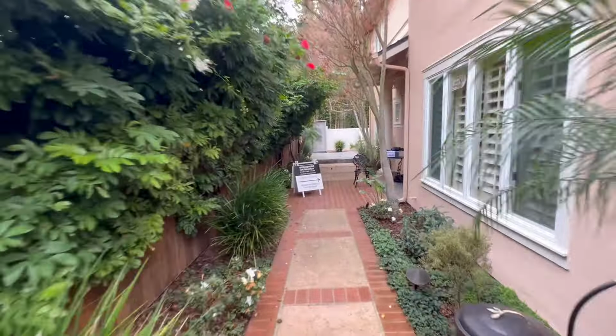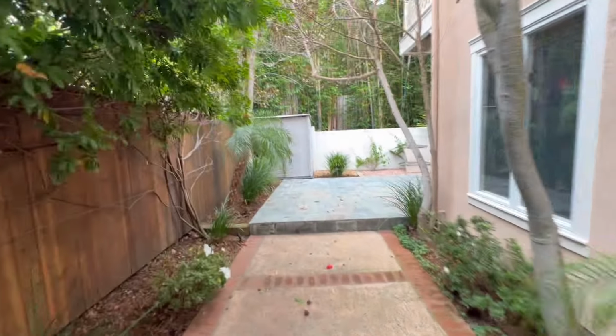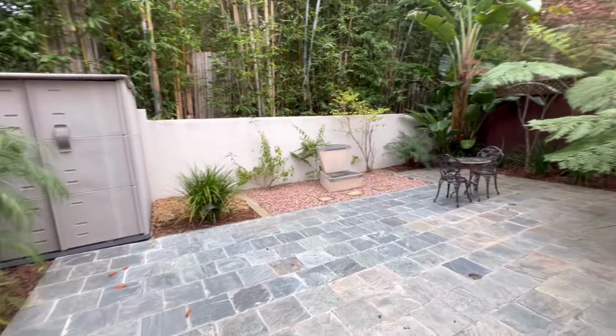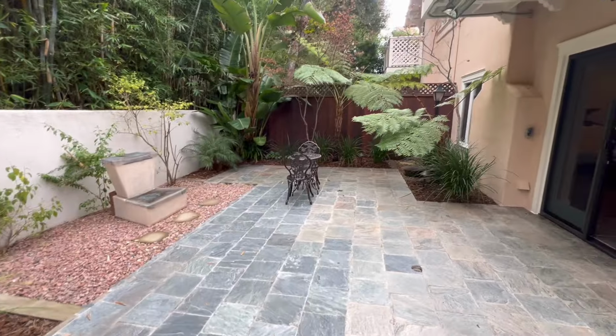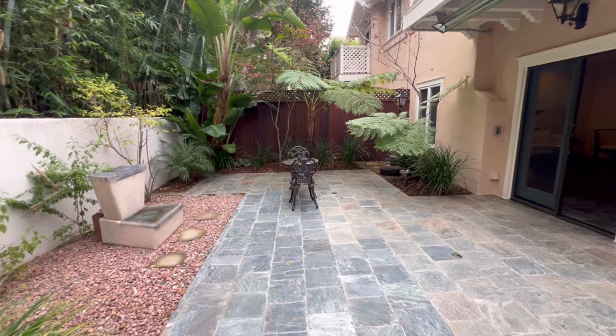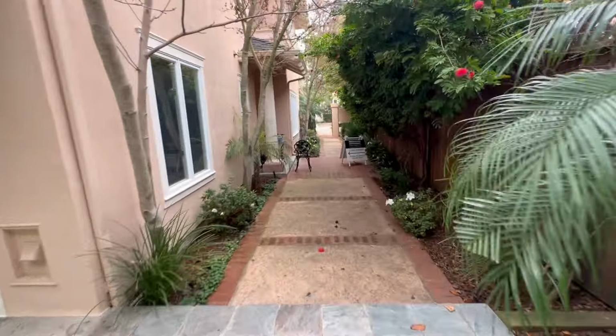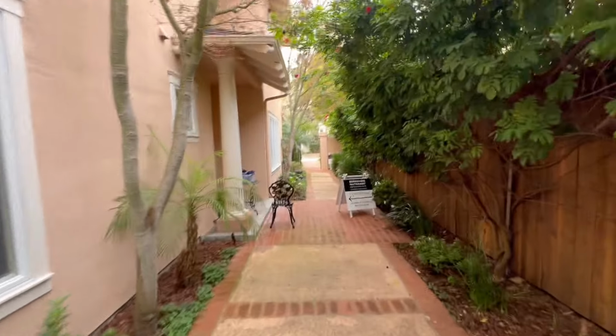Here we got a nice little patio here, it looks like. I like how you have this privacy. It's like once you get back here, you don't even notice that you're in that community with all the neighbors anymore, because it's fully built up. Now on that side, you see the neighbor, but that's the only side. So that's pretty cool for how dense this little location is. Let's go see what the inside looks like.